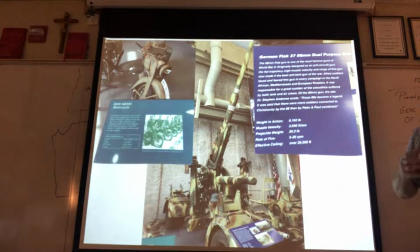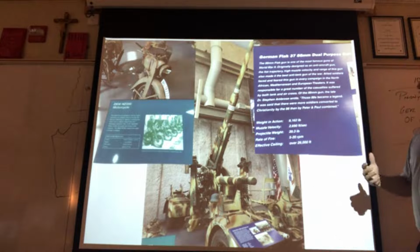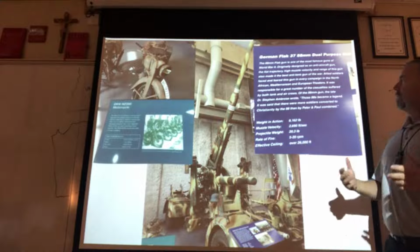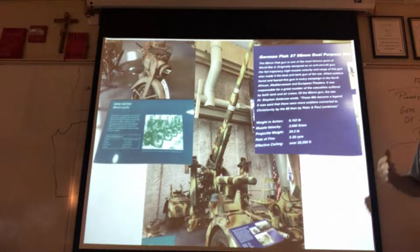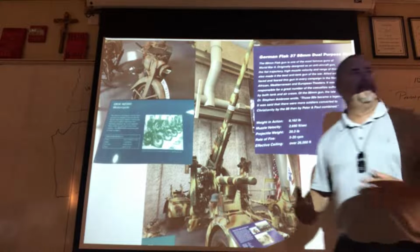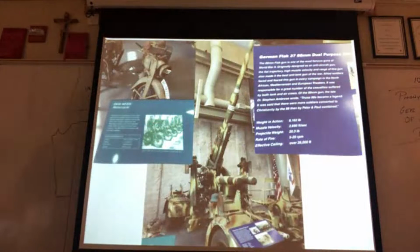Of the 88 millimeter gun, the late Stephen Ambrose, who's a historian, wrote this: those 88s became a legend. It was said that more soldiers converted to Christianity by the 88 than by Peter and Paul combined. Guys, this gun was devastating.